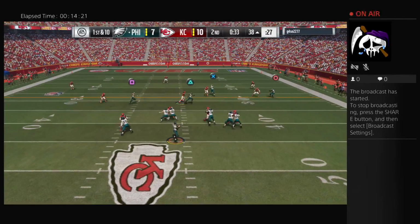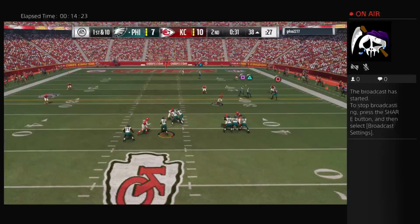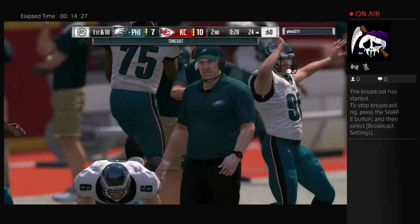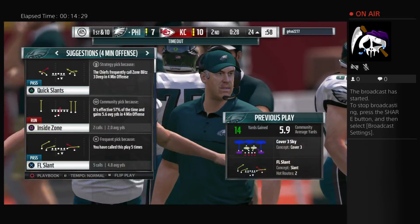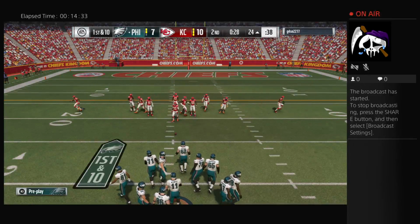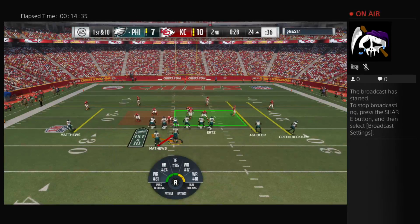Throwing on first is Wentz. He's got time in the pocket, and he's got room, and he'll slide down to... Now hold everything here. We're going to get a timeout by the offense. It's just their first, so they'll have 2 remaining here before we get to halftime.